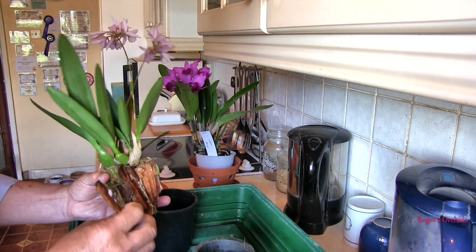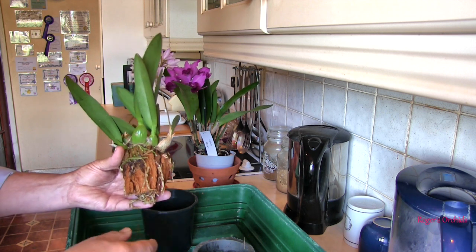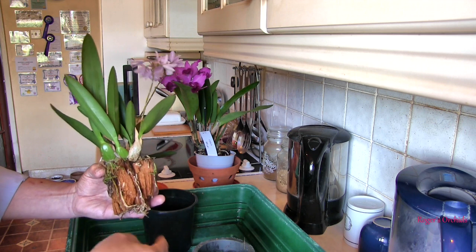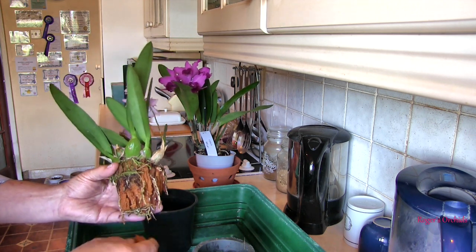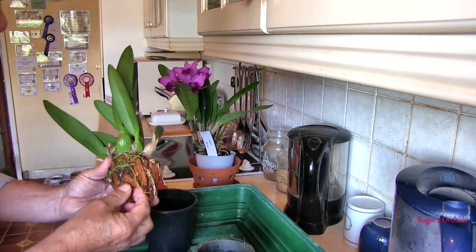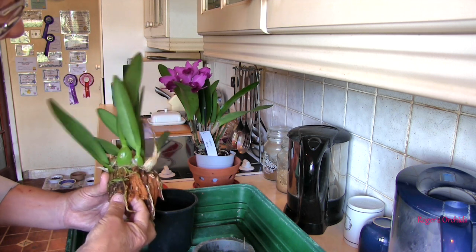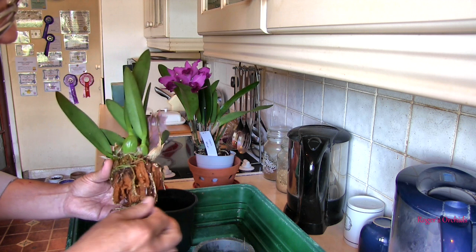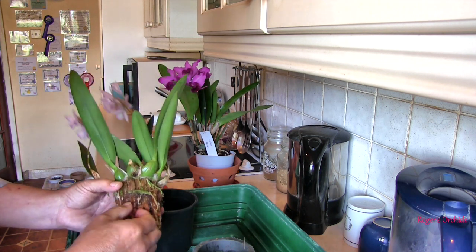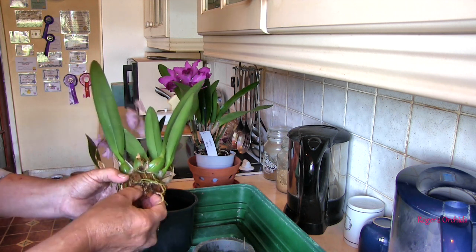The reason being, this stuff just disintegrates. Eventually it just breaks down and it rots. And it happens quite quickly when it does go. Feels quite soft already. Well, that should allow the roots to get a bit more air around them, and also with some air around them, this stuff is going to dry quicker. It's specifically said in several places this plant, the Laelia element, does not like its feet wet.